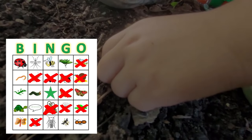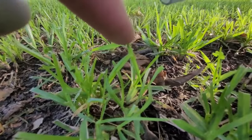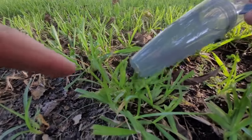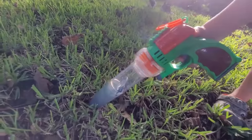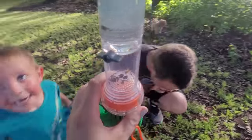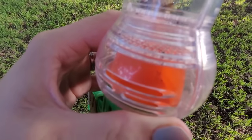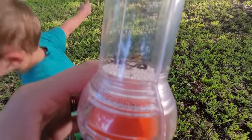Whoa! Daddy! Big spider! That is a big spider. Can you catch it? He's right on me. Ah! Right there. Brayden got him! Ooh, that's an icky looking one. He's so big. Sissy, I caught a big spider!